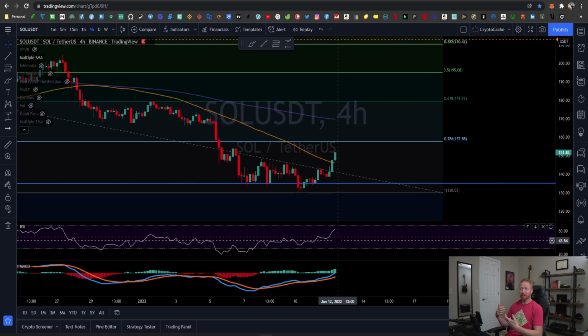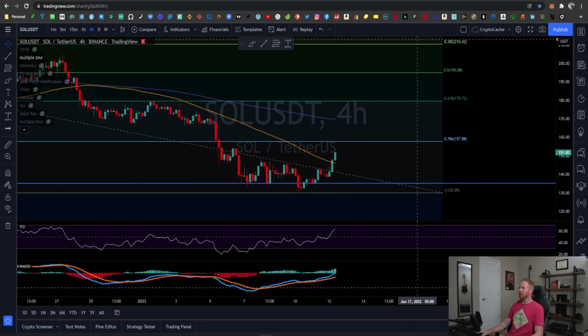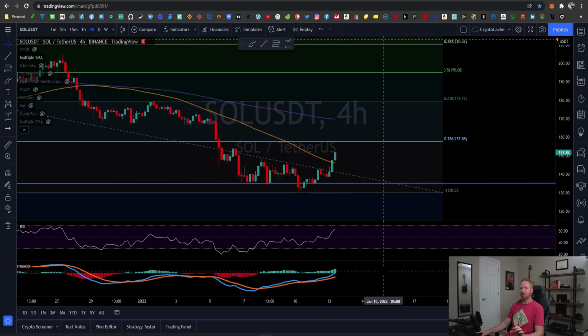It wouldn't hurt to even consider maybe taking some profits on some of your coins today. That's not a bad consideration. You don't have to close them all. Just take a little bit off the top, right? If you're in the green, we got to celebrate that and enjoy that because it hasn't happened in a while, right? But we also got to be realistic in the fact that we are not fully done yet.